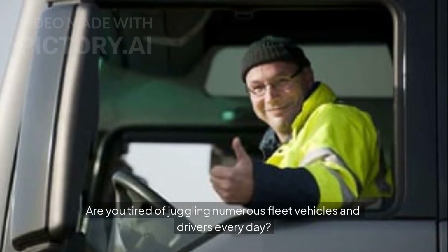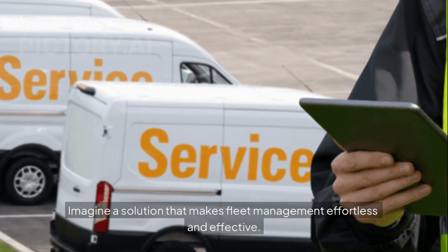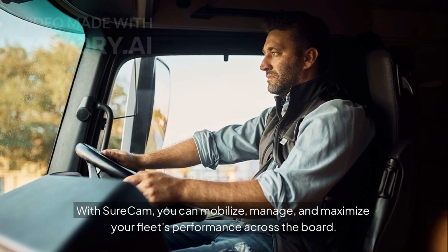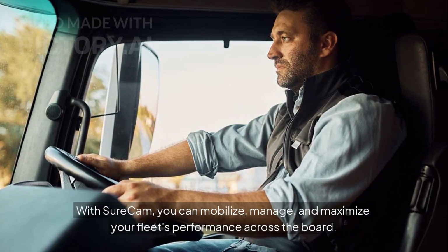Are you tired of juggling numerous fleet vehicles and drivers every day? Imagine a solution that makes fleet management effortless and effective. With SureCam, you can mobilize, manage, and maximize your fleet's performance across the board.